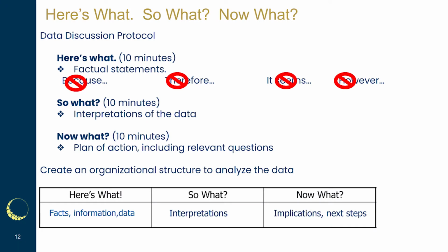It would be helpful to create an organizational structure like this chart below to analyze the data with the here's what, so what, now what data discussion protocol. So many times with data meetings, we take a lot of time on the here's what, figuring out what the data looks like, and the so what, trying to figure out the implications of why the data looks the way it does, that we don't leave sufficient time for the now what. And that is really the most important piece because that data analysis is all about connecting to your instruction and driving and changing so that all the students are learning.